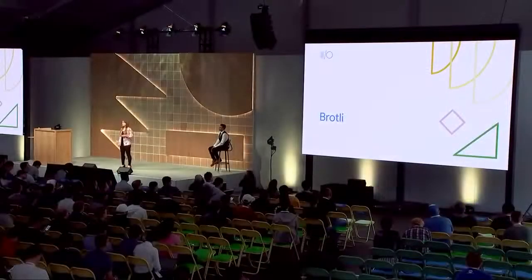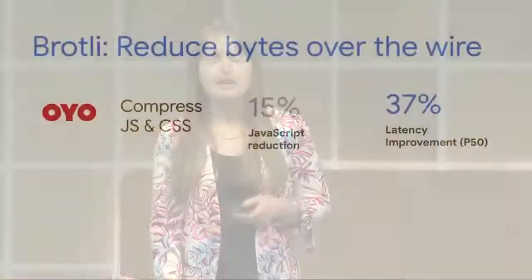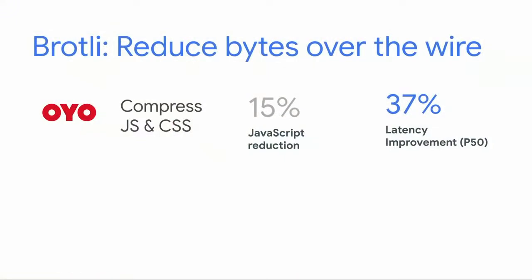Brotli is a newer compression algorithm that can provide better text compression than gzip. Oyo is an Indian hospitality company, and they use Brotli to compress CSS and JavaScript. This has decreased the transfer size of JavaScript by 15%, which is translated into a 37% improvement in latency.